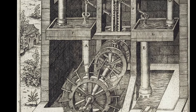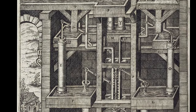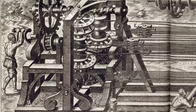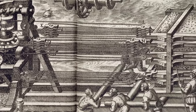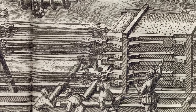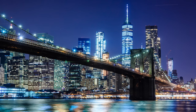Of the nearly 200 machines in this book, over half of them are dedicated to raising water, because that was a huge deal in those times, maybe more than you can even imagine. There are also some remarkable lifting machines, war machines, screwjacks, cofferdams, and more. Ramelli really covers a wide variety of trades, even though we give Ramelli very little credit today. Even a couple hundred years later, the desire to raise water would be the kick in the pants that invented the steam engine, and we all know how that turned out.